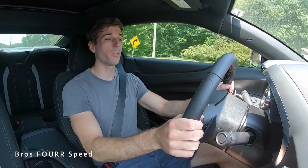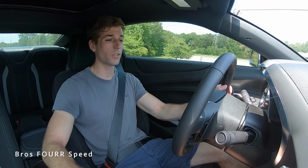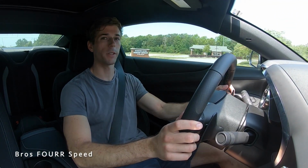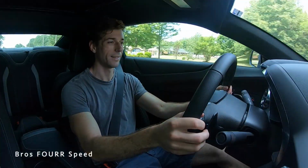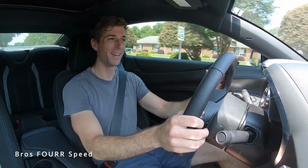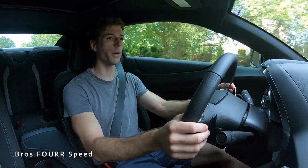All right, so getting behind the wheel of this 2022 Chevrolet Camaro, let's go ahead and start off with the performance. Let's put it into the manual setting, downshift a couple gears. And just a mild acceleration. This sounds really good. Surprisingly, the paddles are pretty responsive.